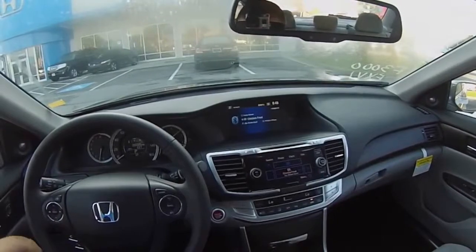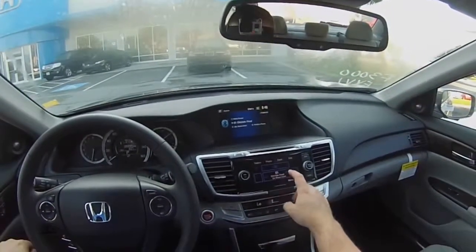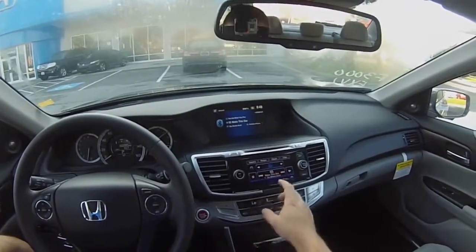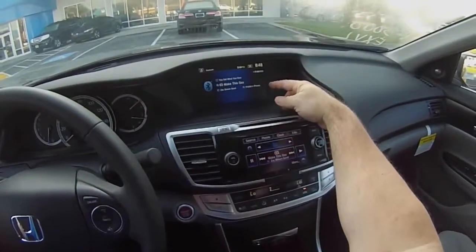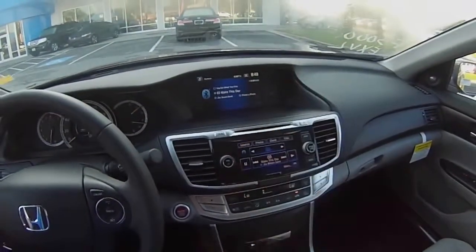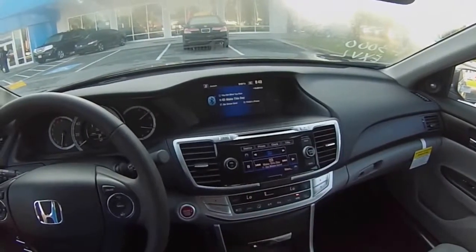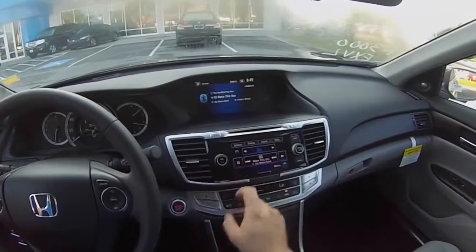So now we're playing a different song. Real easy. I also have the ability to hit the button and switch between the songs that I'm going to play. As you can see, I can do it right from the phone itself. On the display screen, it tells you all the info on it. It's track 3, Make This Day, Zac Brown Band on my iPhone. So real easy. You can pause it right from there.